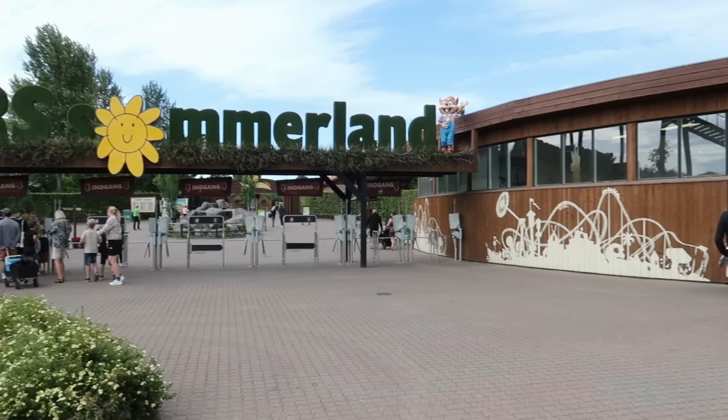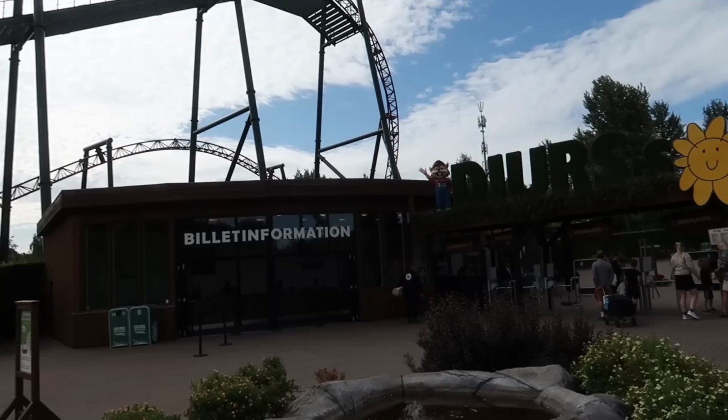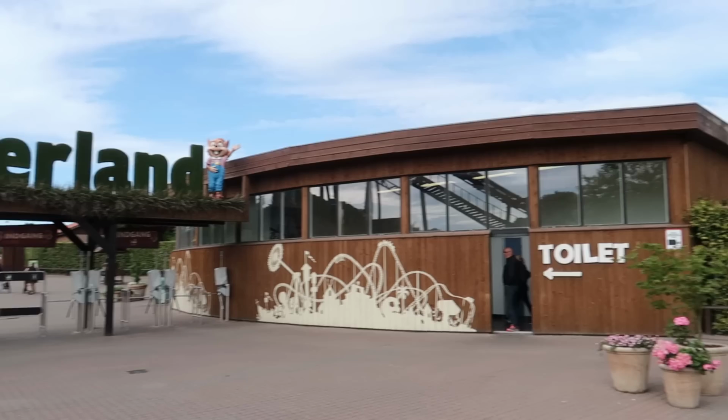Lovely music playing here, and yeah, I like the coaster mural on the side there as well, also featuring some of the other rides here at the park. And look at this, just off to the left, we've got the inverted coaster from Intamin. DrageKongen, I think it translates to. It's an absolutely lovely entrance here. And having two big coasters at either side really is a great way to welcome you into the park.